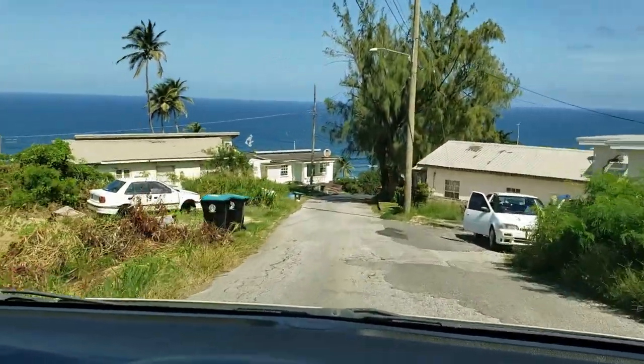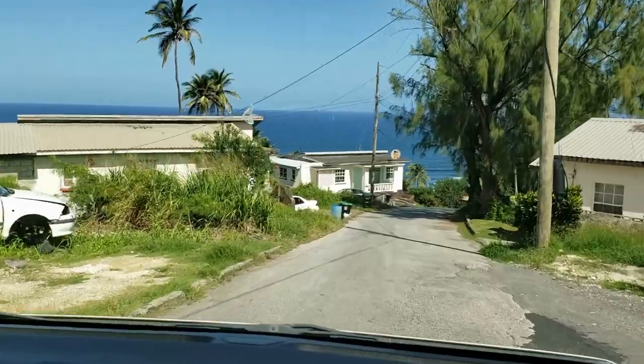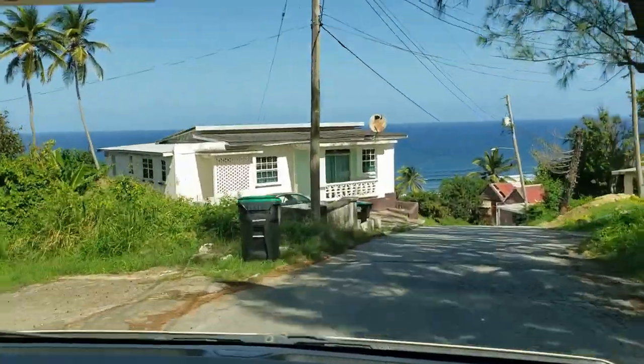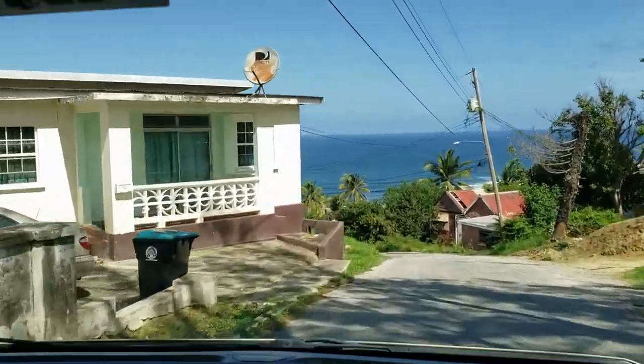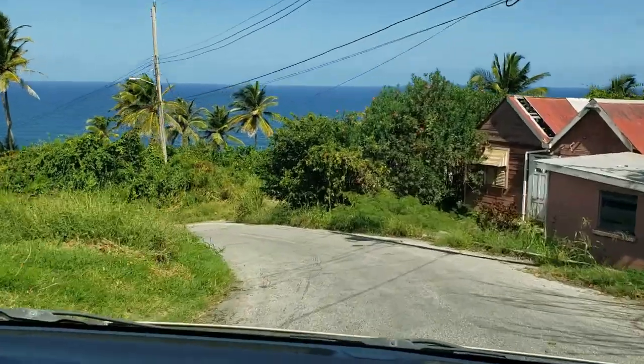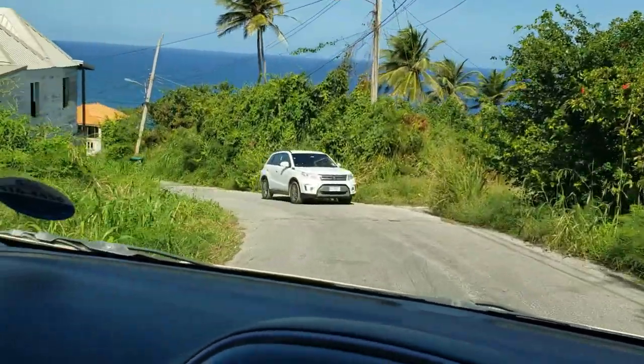Those who thought that Barbados was very, very flat, this side of Barbados is hilly, as you can clearly see. The south coast may be relatively flat, but this side is definitely much more hilly.